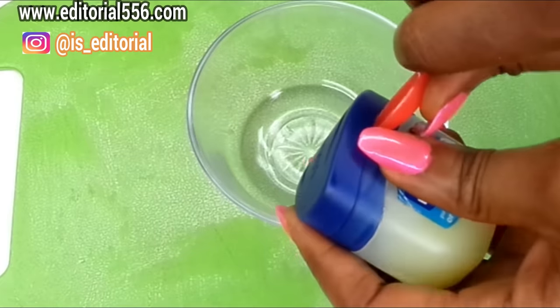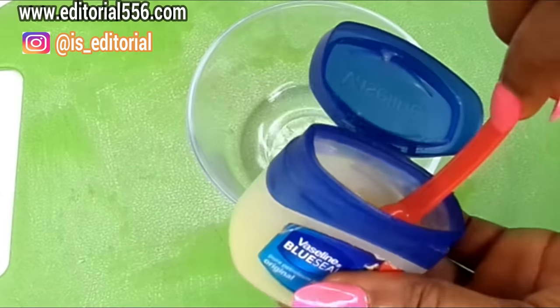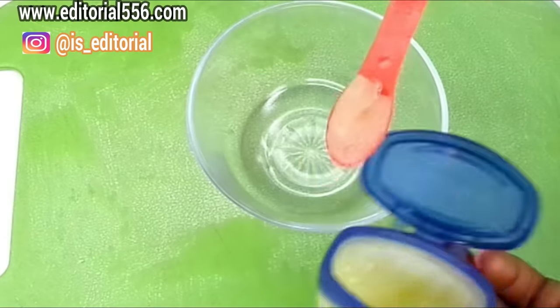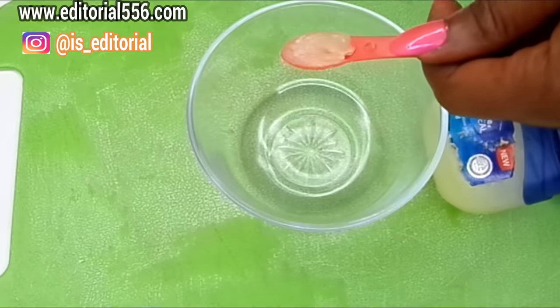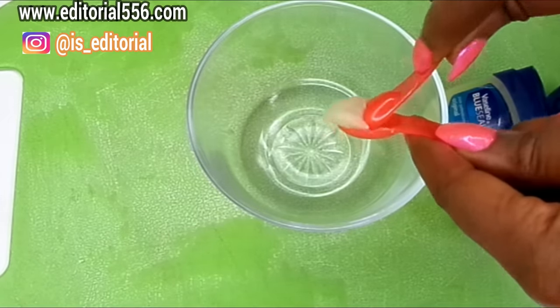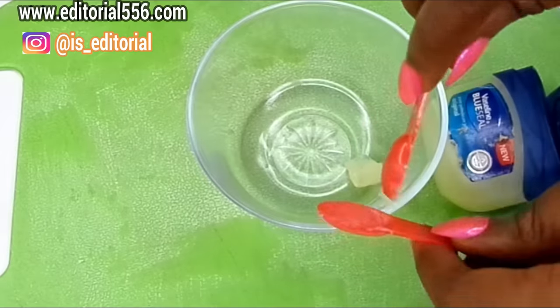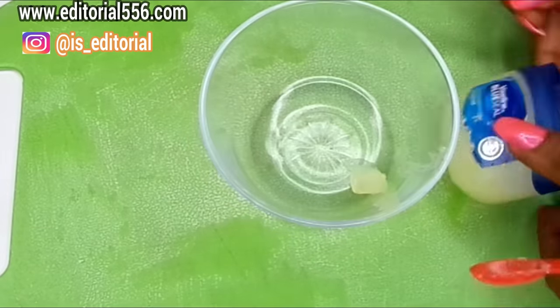So now let's prepare all our ingredients together. I'll be taking, okay, it's actually very hard opening this Vaseline. I'll be needing just a little pinch of the Vaseline. I actually don't need too much of that, so I'm going to be scooping that out into the bowl.